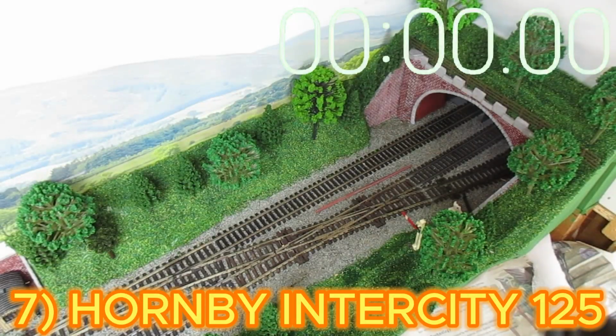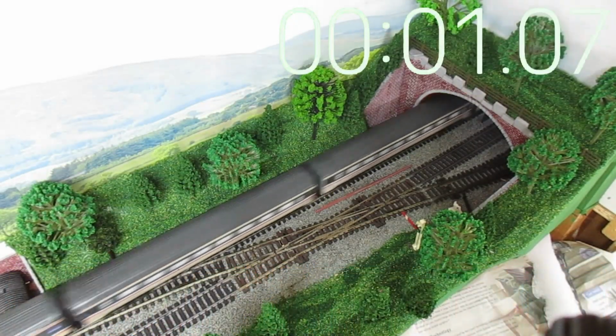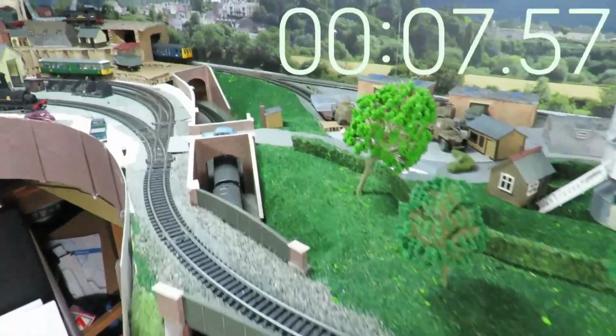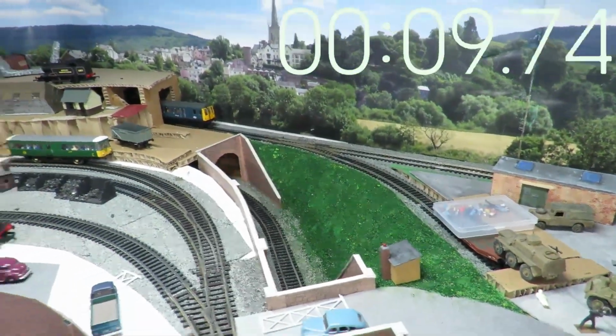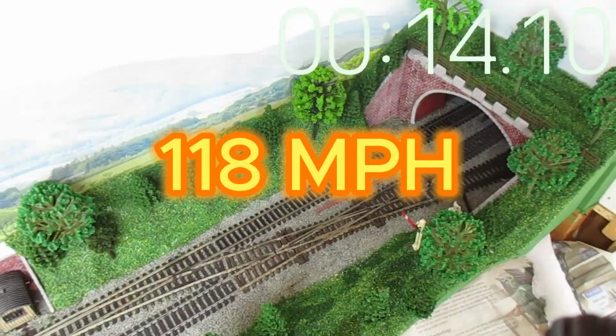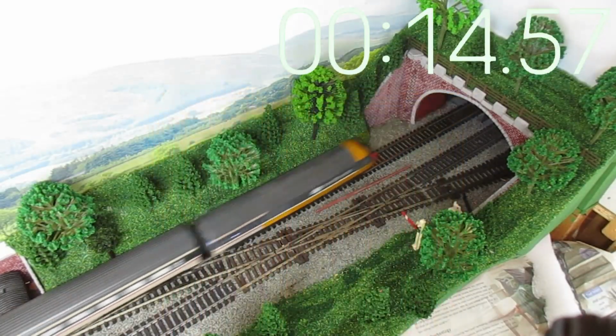And in at number 7 is the good old Intercity 125 HST. Now ours has been heavily modified by Douglas to make it much quicker than the awful original train set ones, and it is of course still a great looking loco that many of us cut our teeth on. A high speed train, coming in at 118 miles an hour scale speed in 14.57 seconds.